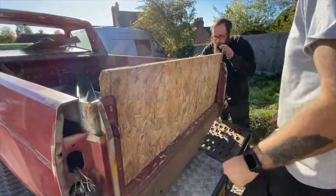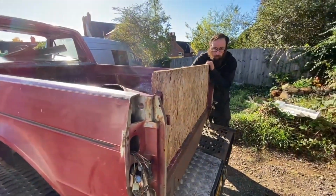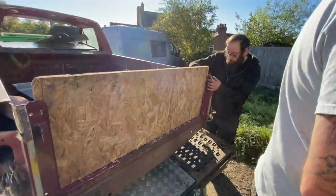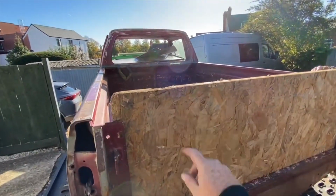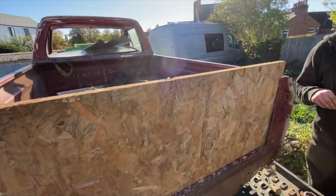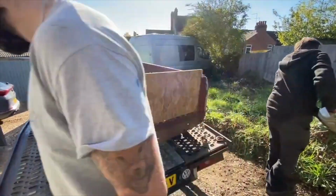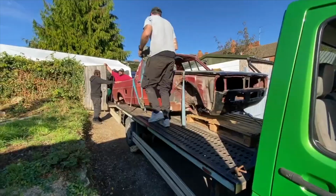New tailgate. I mean, if you've got a spare 800 quid, I'm sure you could buy one of his tailgates. Even better, if you had a spray can or a pen, just write Volkswagen on the back, and you're Volkswagen. Yeah. Customs. Then it'll be a proper tailgate.